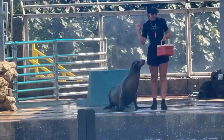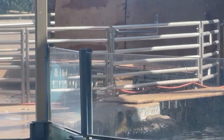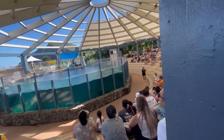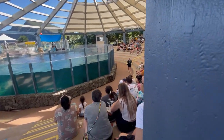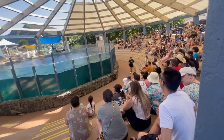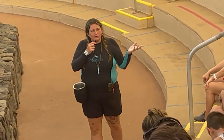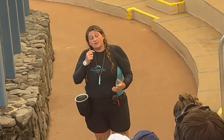Well, do we all see that orange buoy in the middle of the pool? Yeah? Okay. So that's where Solani's highlights are here. We want her to touch her nose to that buoy. But we can't even ask her on day one. She'd be like, man, I don't know what's going on. So we have to start small.